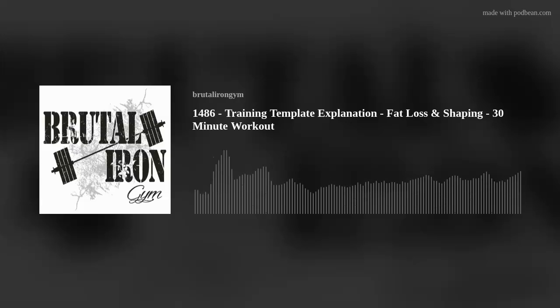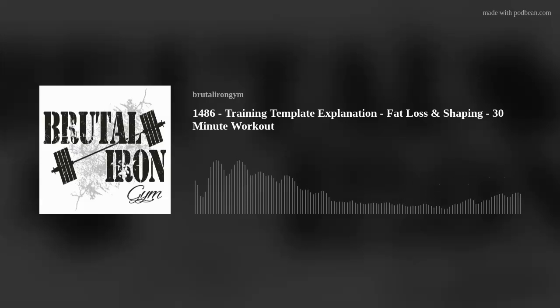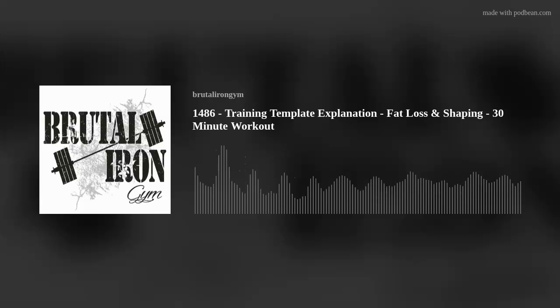Then you can also split the main circuit. Performing the main circuit as the template is written, with 4 exercises in a single main circuit, allows for the full body workout within the 30-minute time frame. However, there are some options that you can use to modify that. So you can choose to reduce the number of exercises within the main circuit to only maybe 2 upper body or only 2 lower body focused exercises per workout, and that can allow you to switch from a full body focus to maybe an upper body workout or a lower body workout focus.